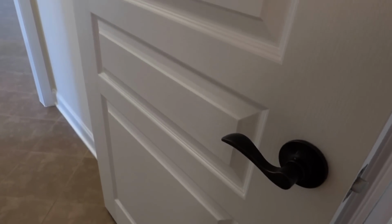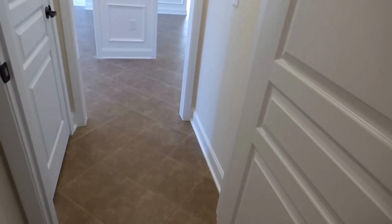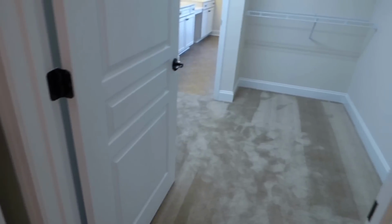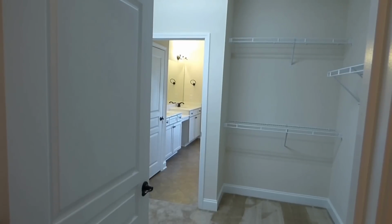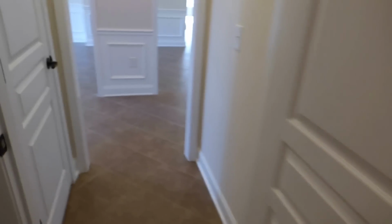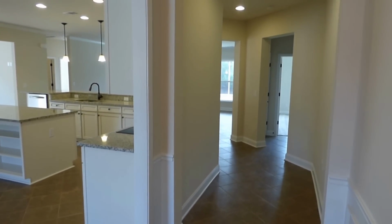And by the way, we do have the lever handles. I told you it was loaded. It's got all these upgrades built into this house already. Not to mention this tile floor, which just seems to go on and on and on. Here's our master bedroom closet. It connects through to the master bathroom. We're going to go there in a minute and circle back around. I hope I'm not confusing anybody. I promised you we'd come in like we were a guest and then we're in the laundry room. So here we go off to the right to the master bedroom.